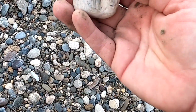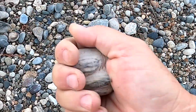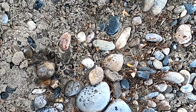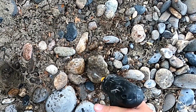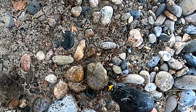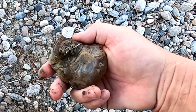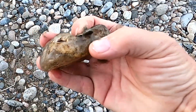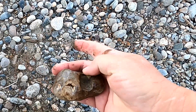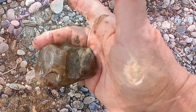Oh, so cool. I love the ones that look like driftwood. And yet, they're not. That's a cute little one. I do love the lumps and bumps in them. I just think there's such a cool, look at that straight channel in there. Very cool.